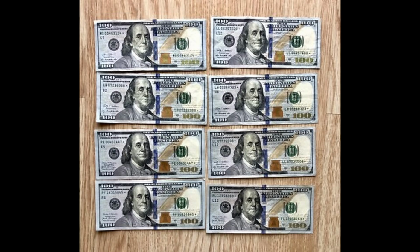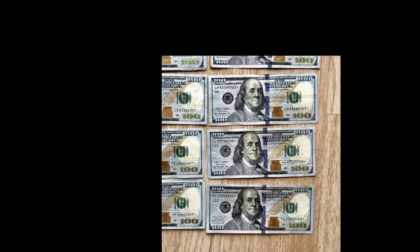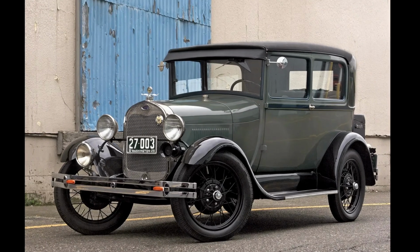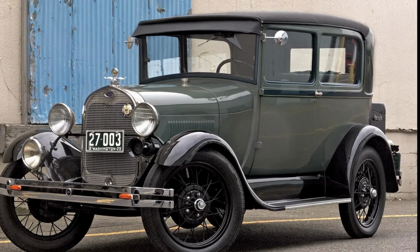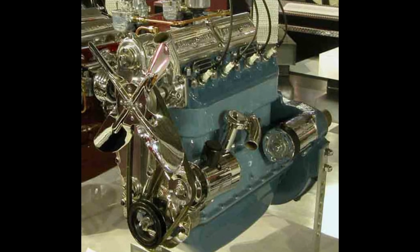It cost around $850, and as Ford found cheaper and more efficient ways to build it, the price dropped to about $260. From 1927 to 1931, Ford released the Model A, which is a slightly better Model T. They upgraded most engine components, and now the Model A made about 40 horsepower.